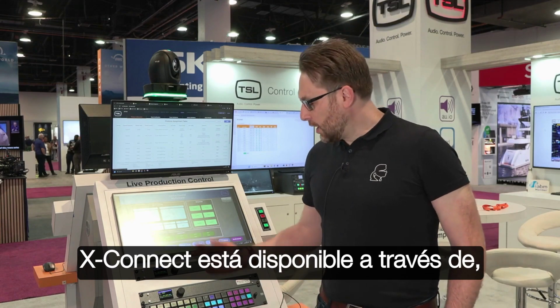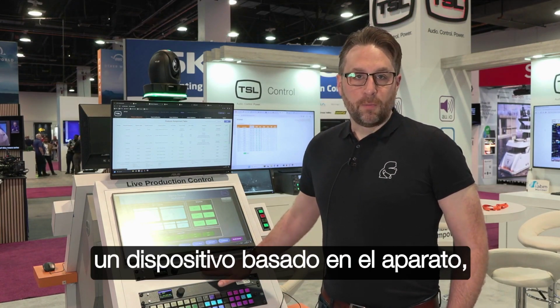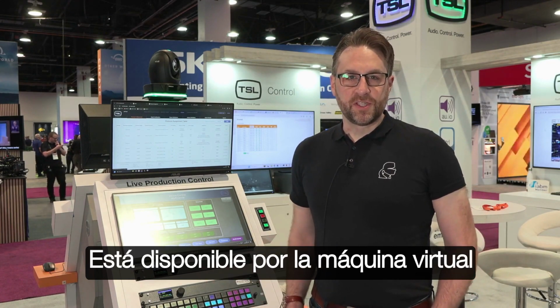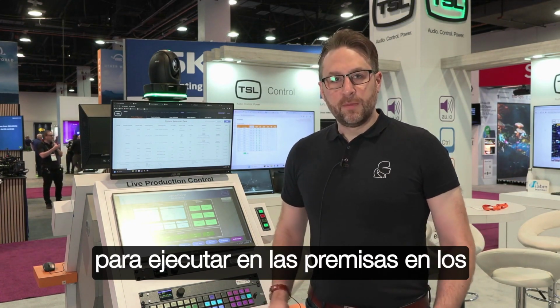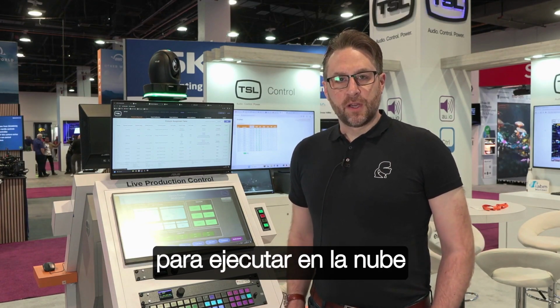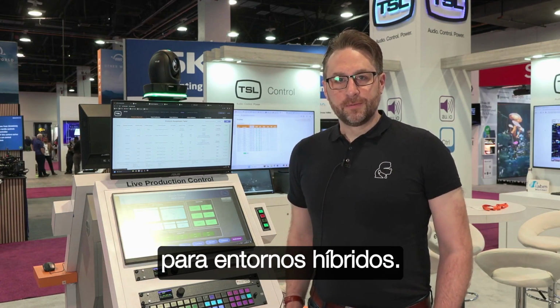XConnect is available via an appliance-based device, compact 1RU cost-effective device. It's available as a virtual machine to run on-prem on existing servers, or as a containerized version to run in the cloud for hybrid environments.